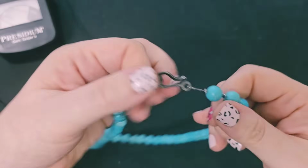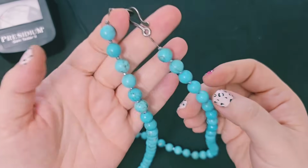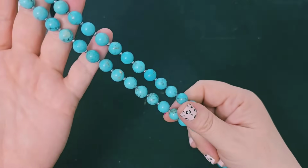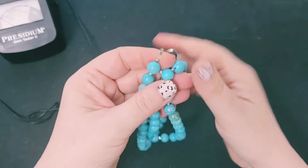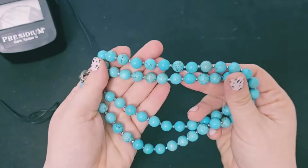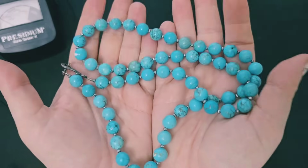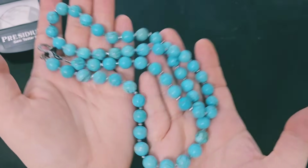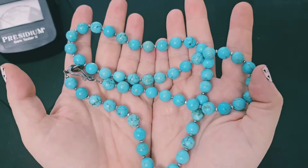Gorgeous. All right, so now we have the same one. Same type of clasp. These are very cold to the touch. So I'm assuming like a dyed howlite made to look like a turquoise. I mean, I guess they could be turquoise, but I'm no expert when it comes to that. But these are gorgeous. And I'm going to do the same. I'm going to say $15 for this necklace. Beautiful.